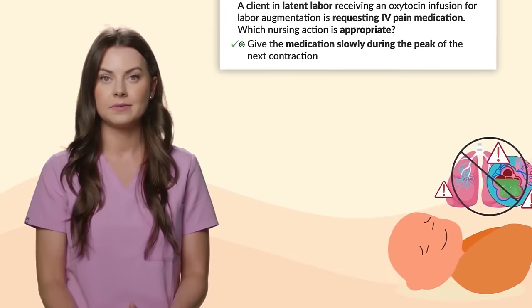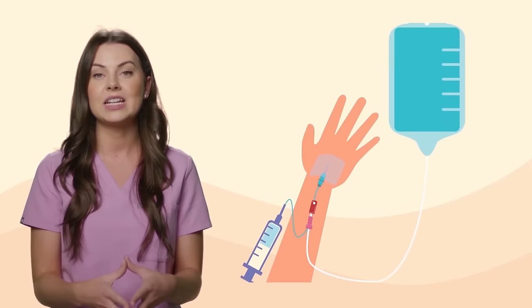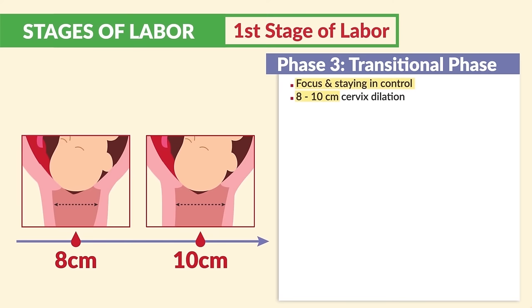And do not let the NCLEX trick you here. There is no need to discontinue the oxytocin prior to a pain medication. Just be sure to give it in its own separate IV port. Now moving on to phase three, which is the transitional phase. We want to help mom to focus and stay in control. The cervix dilates from 8 to 10 centimeters in this phase.